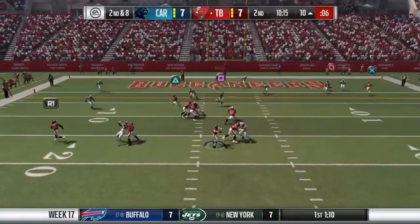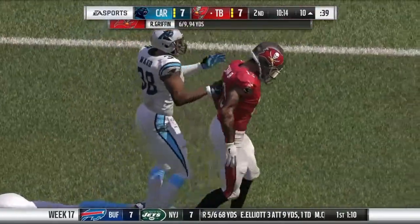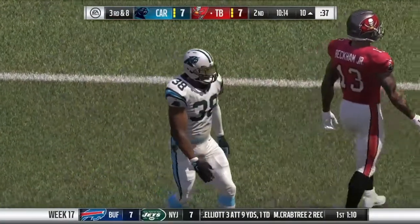Out of the gun, they'll look to throw. Oh, nearly picked. And maybe lucky there. This guy doesn't drop many footballs.